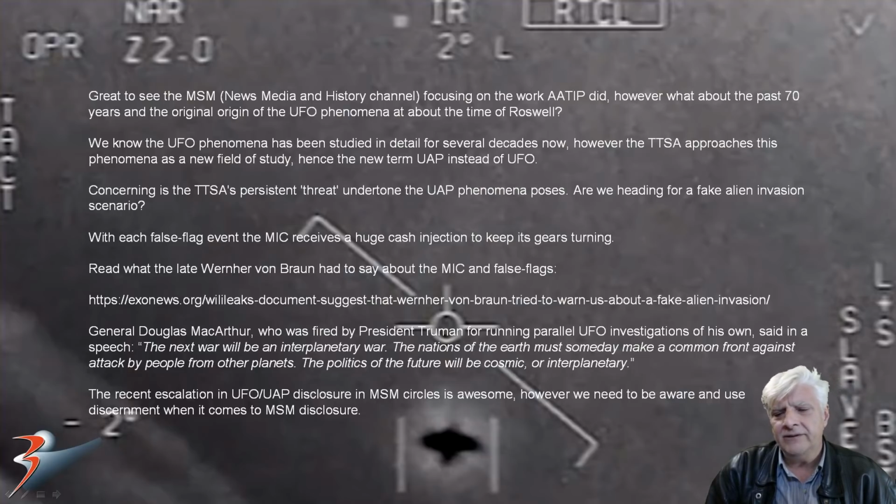And then General Douglas MacArthur, who was fired by President Truman for running parallel UFO investigations of his own, said in a speech, in quotes, "The next war will be an interplanetary war. The nations of the earth must someday make a common front against attack by people from other planets. The politics of the future will be cosmic or interplanetary," end quote. And then we also know about President Eisenhower and his warning about the MIC. And then we also know about President Donald Trump's statements about the MIC recently.